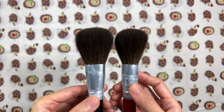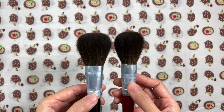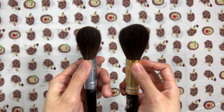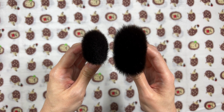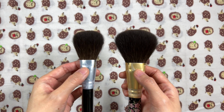Here it is compared with the round handle powder brush on the right. To me, they're on the medium side, but they might be on the small side for people who like really big brushes. Here it is compared to the P2 on the right. So the outlet one is much smaller, but to me it's medium sized.